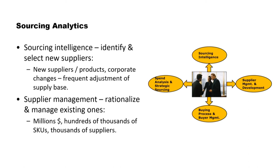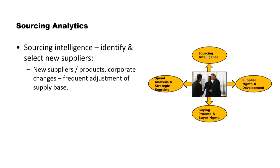Now supplier management, the other thing is, I'm sorry, you're too fast. The second thing is spend analysis and strategic sourcing. What is that? It's all about designing your supply base. Why is that so important? That's because you have to balance cost versus risk. Think about this: diversification, which means for one product you have multiple suppliers, will help you reduce the risk.